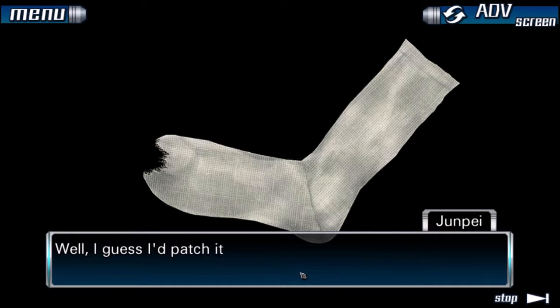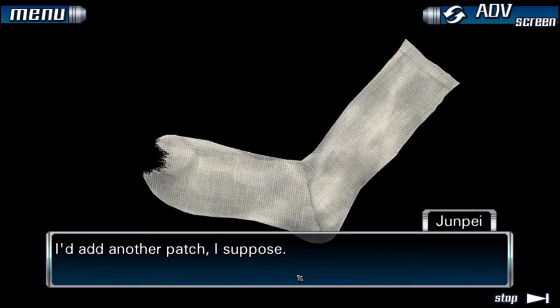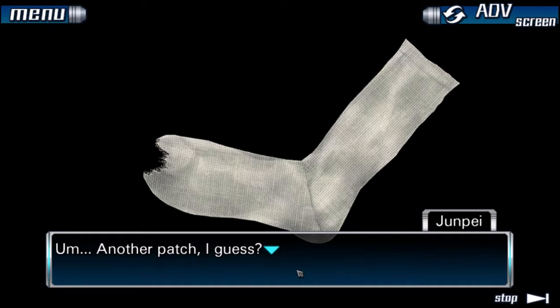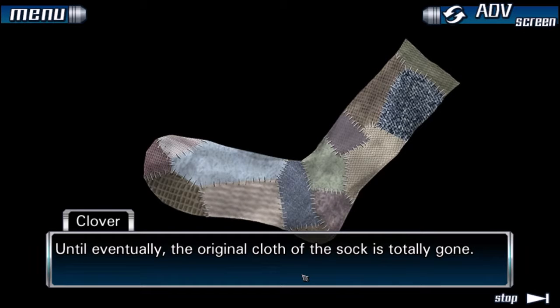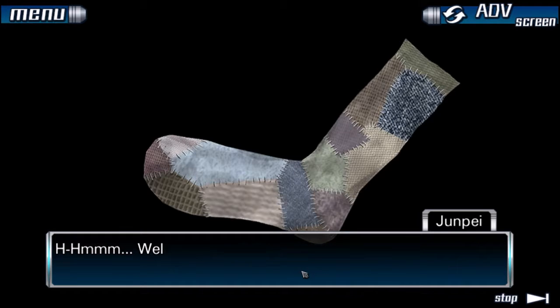Well, I guess I'd patch it up. Get some cloth and close up the hole. But what if another hole opens? I'd add another patch, I suppose. What if another hole opened after that? Another patch, I guess? Well, let's say you just keep adding new patches. Until eventually, the original cloth of the sock is totally gone. Once you get to that point, can you really say they're the same socks you started with? Well, that's tough. So, that's the Locke's socks thing?